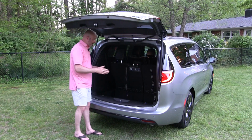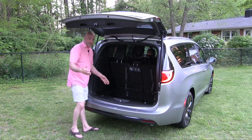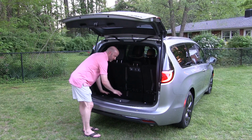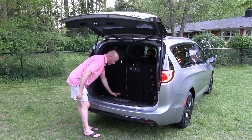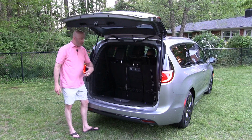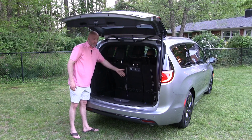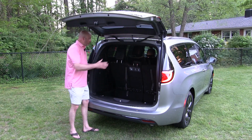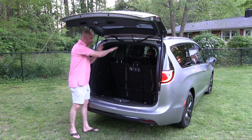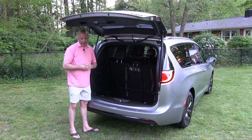Now what you're going to see here is around about 32 cubic feet of space, and that all is because of, well, the deep cavernous approach really allowing the cargo to go low, and you can of course build up in a vertical sense. Then you're going to go around about 87 cubic feet when the rear seats are laid flat. As for the overall cargo, when you start laying everything and tumbling it forward, well, that's going to be around about 140 cubic feet.